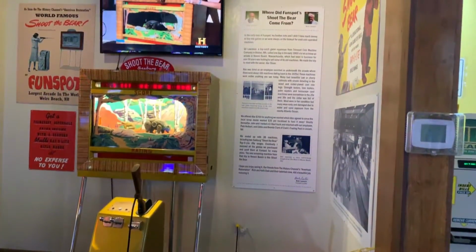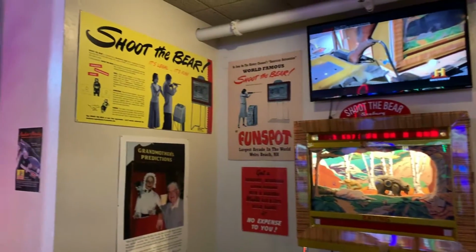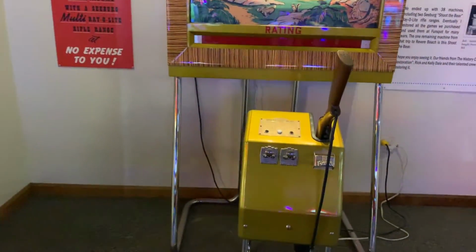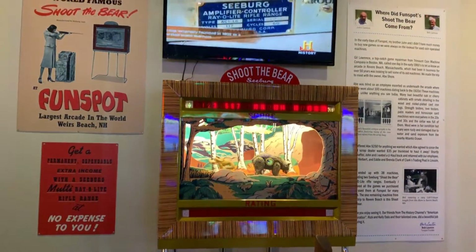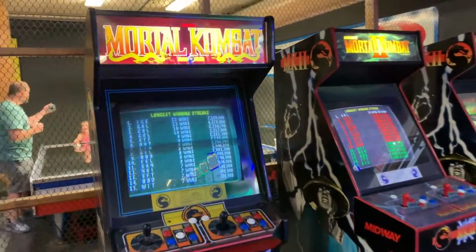And this was kind of neat. This is Shoot the Bear from Seaberg from 1947. And this one was actually on, I believe, American Restoration. And you couldn't actually play this one, but it was neat to see. Then we've got the original Mortal Kombat from 1992.